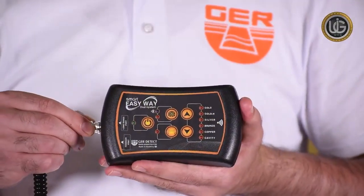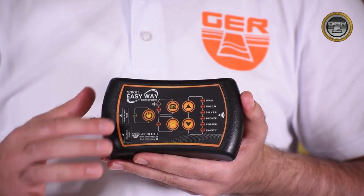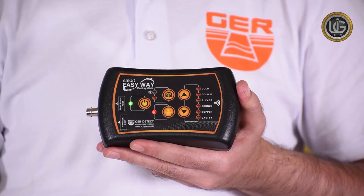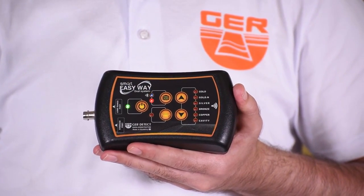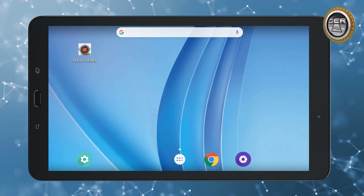Unplug the signal cable from the main unit. Select the 3D imaging system by pressing the 3D button, with the imaging system and Bluetooth lights on. Turn on the tablet. Then establish a Bluetooth connection between the main unit and the tablet.